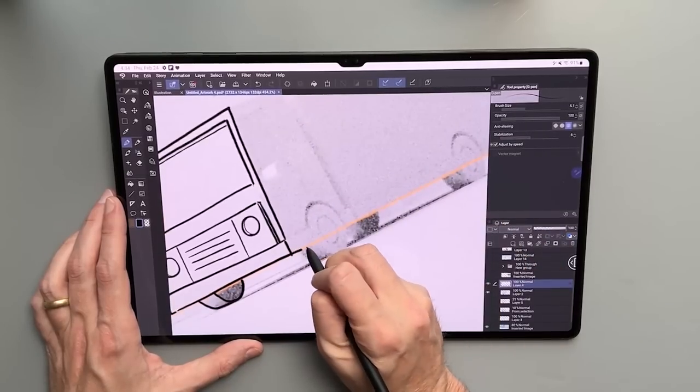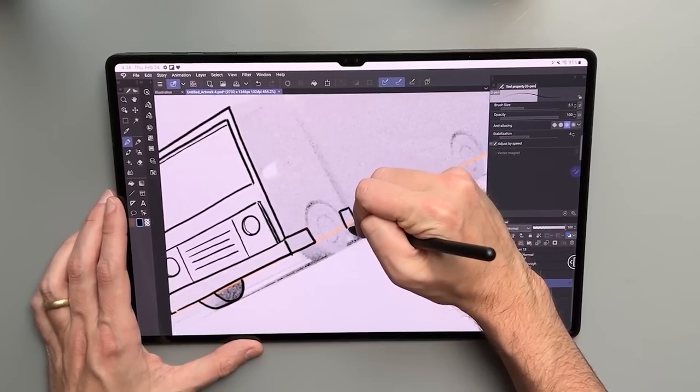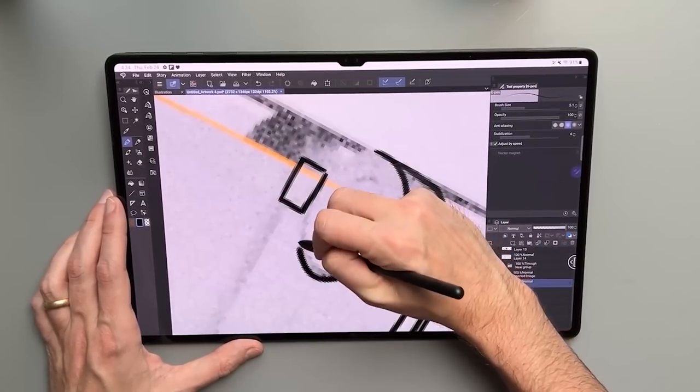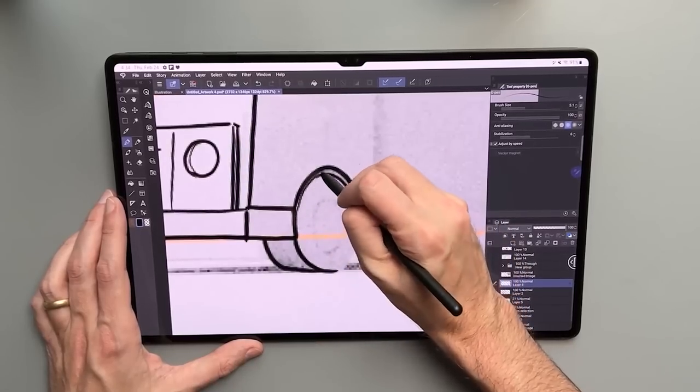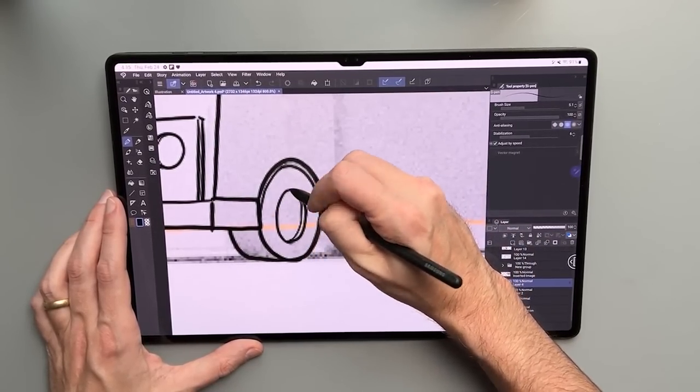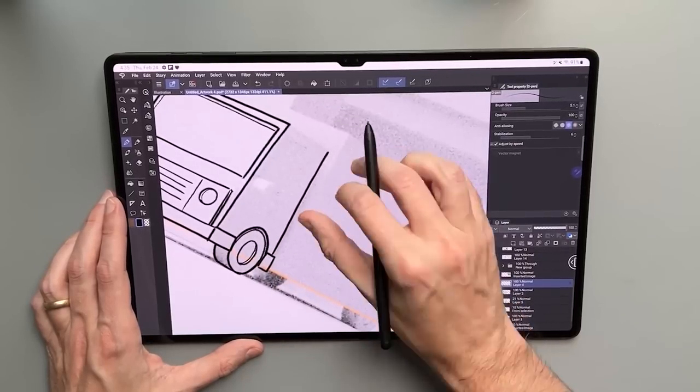Now, for drawing apps, Android is improving consistently. We've had Clip Studio Paint for several years now, which I just love. And on the 15-inch screen of the Tab S8 Ultra, it is so good. It is so good. I have gone on and on about it before. I probably will again. I think it works so well on a tablet.